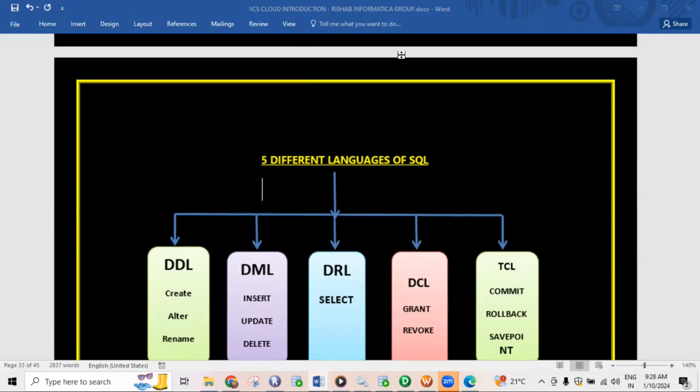Anyone else? Ganesh? Yeah, you unmuted previously. Okay, someone chatted something here.